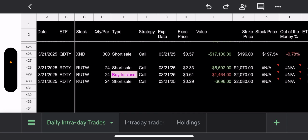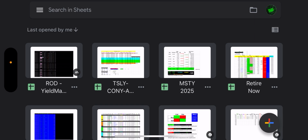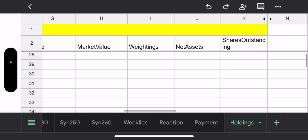So, that's it, guys. That's the end. All right, so we'll close out on Misty. Nice little view of Misty.